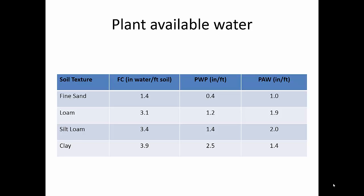So that's why I said we're kind of blessed in Kentucky to have this silt loam texture. A lot of it comes back to plant available water. It's just math. It's straight up math and physics and stuff that goes on with that. But we're pretty fortunate here in Kentucky.